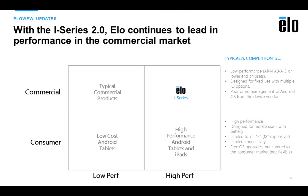So I did want to touch upon Elo's value in this market. So with the iSeries 2.0, we continue to lead in performance in the commercial market. If you look at Android and if you look at the space of consumer and commercial devices, you'll see the available field of devices falls into 2 categories: devices that are commercial focused and devices that are consumer focused.